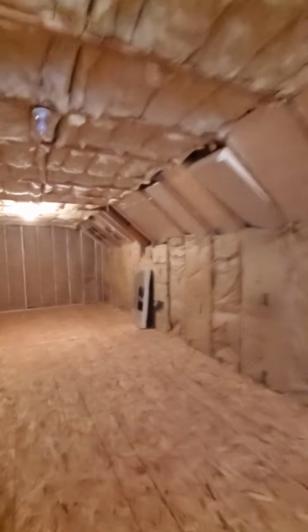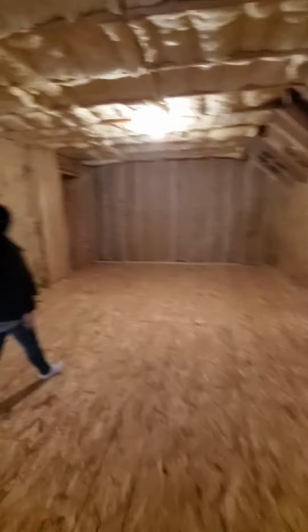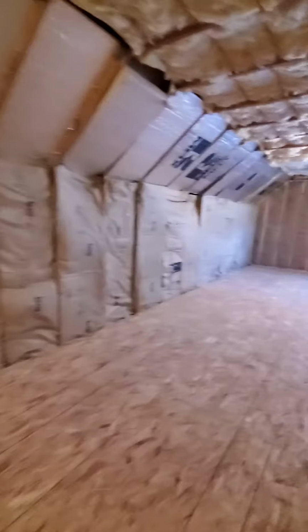But yeah, there's got to be 600-700 square feet up here. They've got it fully insulated. Ducts are in for heat. Only thing you gotta do is drywall. So hang sheetrock and decide what you want to do with it. This is a very nice space up here. But what I think is behind the wall I was talking about is probably something like this. So putting a window in there would be impossible.